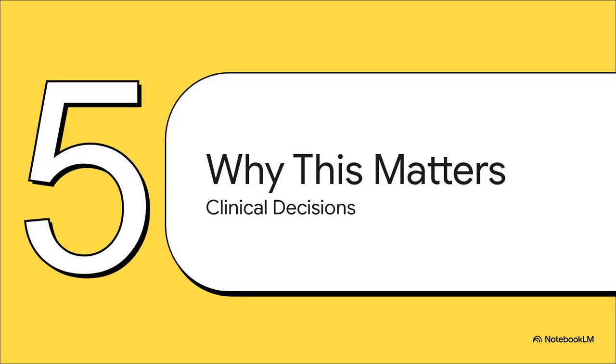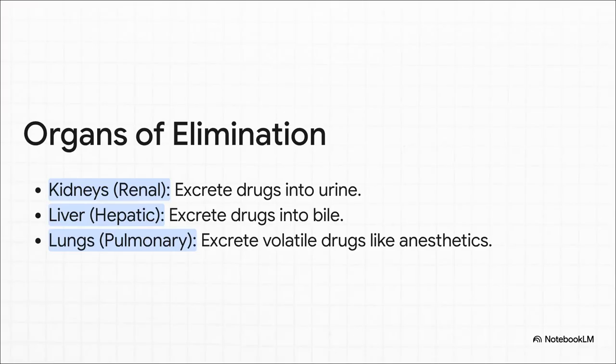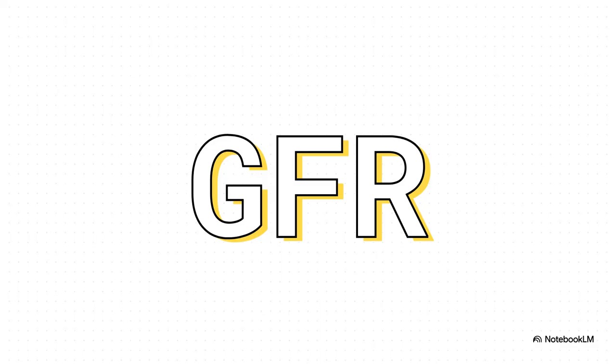So why are we getting into all this detail? Because this is not just some abstract theory for a textbook. This stuff is absolutely fundamental to prescribing medications safely and making sure they work. Let's see how it plays out. Now, your total body clearance is really the sum of all the work being done by different organs. You've got the lungs, the liver, but for the vast majority of drugs, the undisputed MVP of elimination is the kidneys.